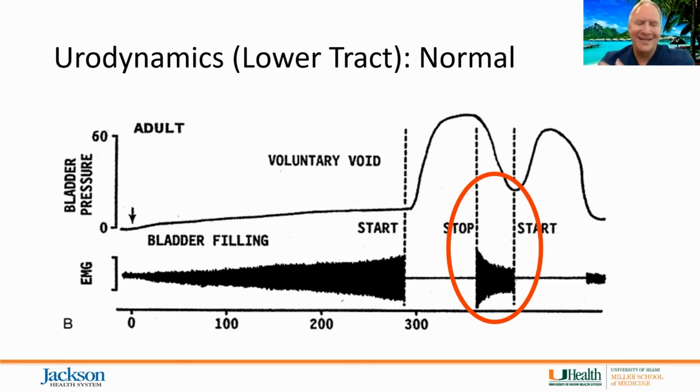So a normal, neurologically intact specimen, if you will, would be able to initiate a void when asked to, and during that time you're going to see a relative increase in pressure as the detrusor contracts and the bladder outlet relaxes. When you do this, you should see EMG activity to the pelvic floor musculature and the external sphincter stop abruptly as it relaxes. And then during the emptying, you ask the person to stop emptying, and you see an increase in EMG activity, again reflecting the external sphincter and the pelvic floor musculature.